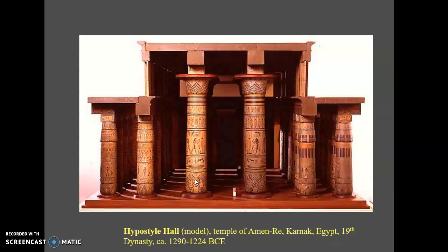There are a multitude of these, some 134 of these, supporting this massive space, and originally painted, as you could see in this artist's rendering, as much of Egyptian sculpture and sculpture relief was painted originally. What you also see, some of the motifs painted on this example, is a reference to the lotus flower. We've talked about the lotus flower, the papyrus plant, being plants that grow along the Nile River in Egypt, but also hugely symbolic of both upper and lower Egypt.